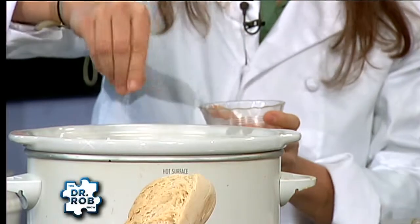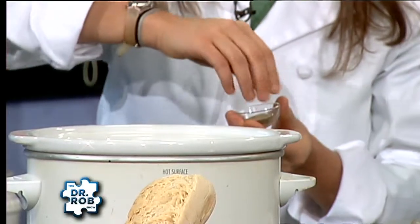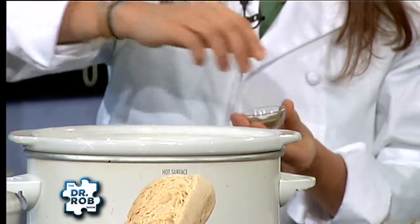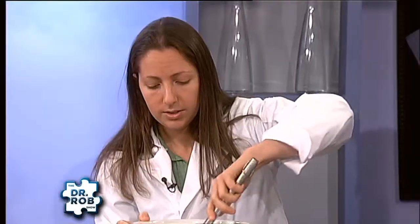Can't cook anything without salt and pepper. Of course not. Especially a little sprinkle of salt. A little sprinkle of pepper. Okay. And that's it. Looking great. Smells great. Yeah, slow cookers are awesome. It's so easy to do. Just give it a little toss.